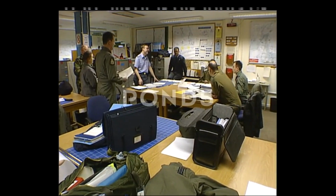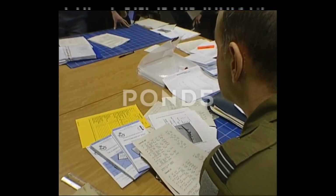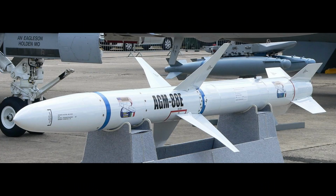The AGM-88 is still around, dominating the market up to the G model, with the AARGM-ER, yeah, AARGM, there we go. And that's expected to be used with the F-35 and Eurofighter Typhoon.